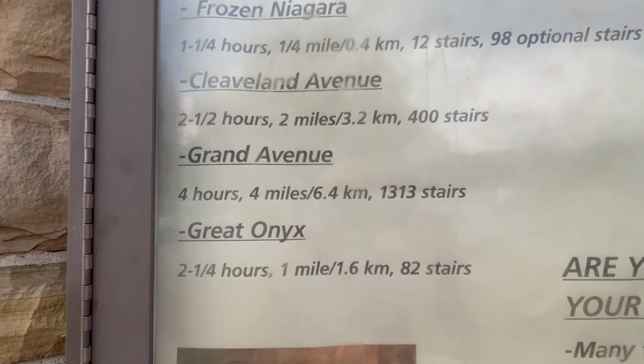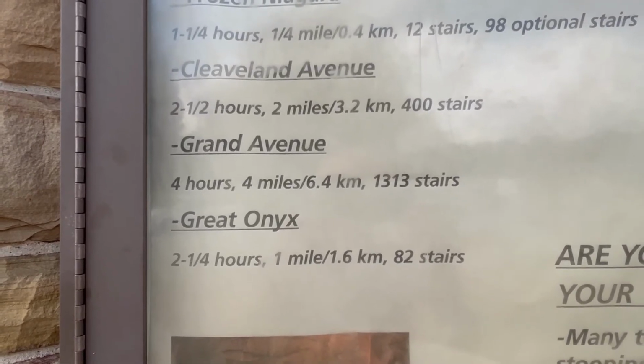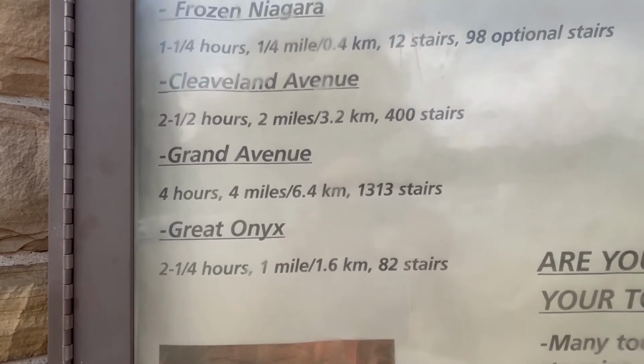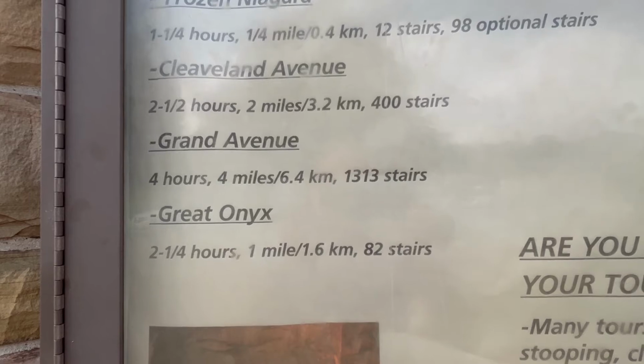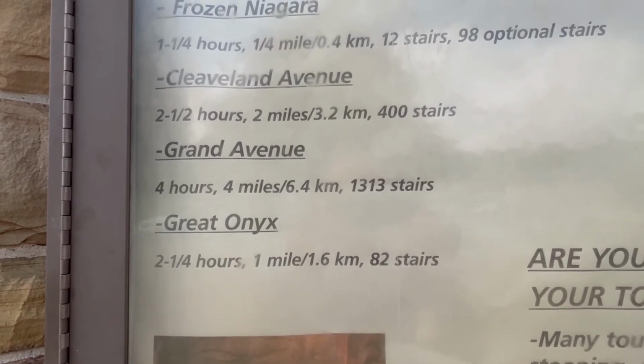It's a big cave. It's a very big cave. A 450-mile-long cave, and I don't think we're going to walk the whole thing. Right here, Grand Avenue Tour, 4 hours, 4 miles, 1,313 stairs. Well, hopefully we're in good enough shape for that. We'll sure find out today, because this is Monday, and on Wednesday we have another tour. So hopefully we'll be recuperated to be able to go on that tour.